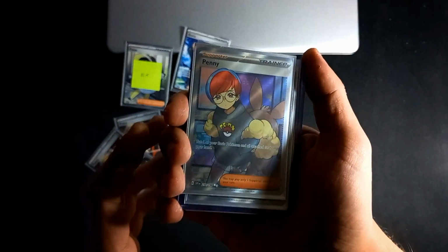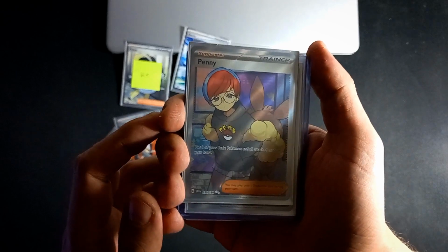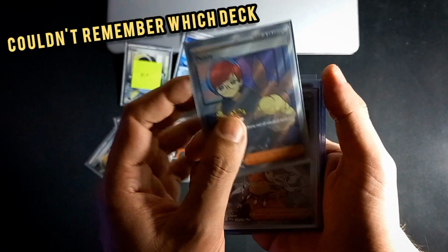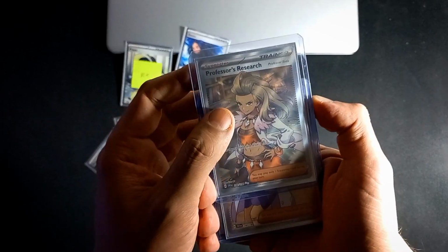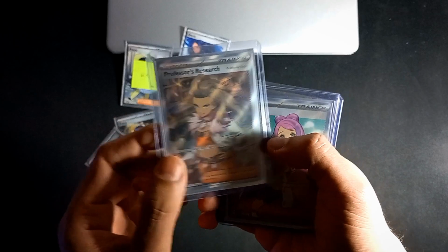And I remember ordering some trainers that can have some potential in the Pokemon TCG as well. Penny is used sometimes currently. It is a newer card. Obviously we have Professor's Research, Professor Sada. Professor's Research, very known card. Discard your hand and draw 7. People like this card a lot.